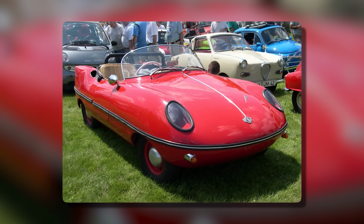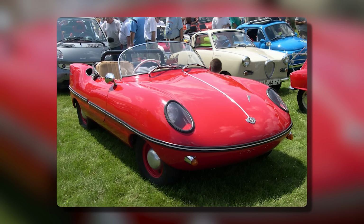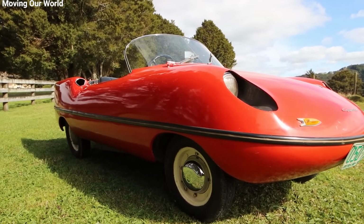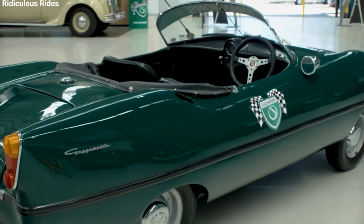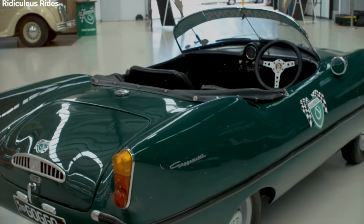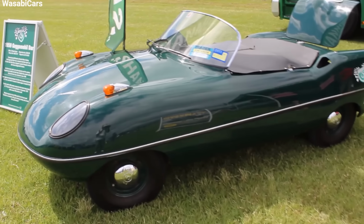The Dart's body design was truly unique. Its low-slung, bathtub-like shape with no roof gave it an unusual look for the time. In a clever bit of cost saving, Buckle used a repurposed rear window from a Renault Dauphine as the Dart's windscreen. The lack of doors and the open-top design gave the car a sporty, minimalist look that appealed to younger buyers. When the Goggomobil Dart hit the market in 1959, it was well received.